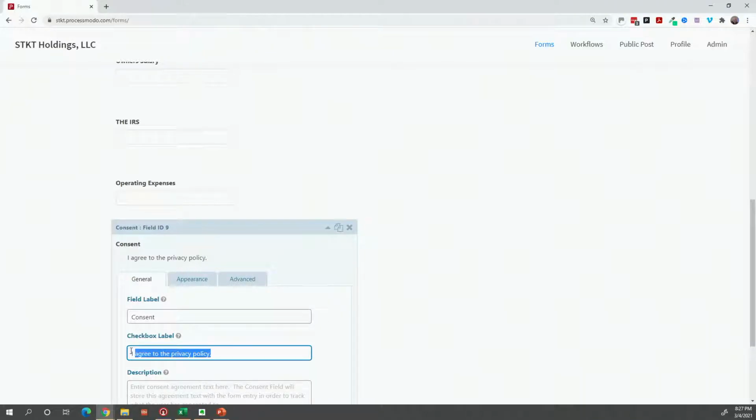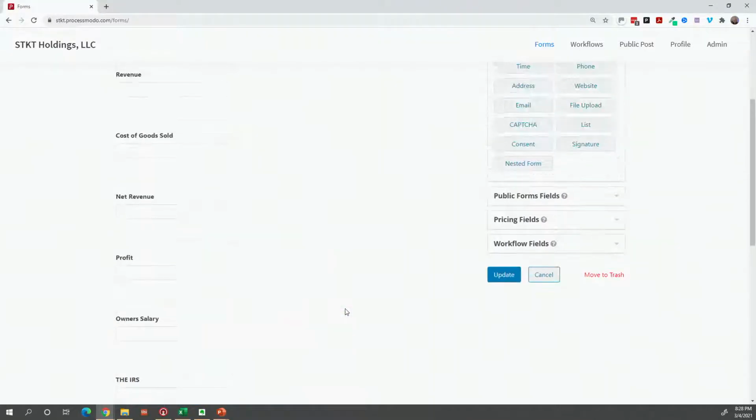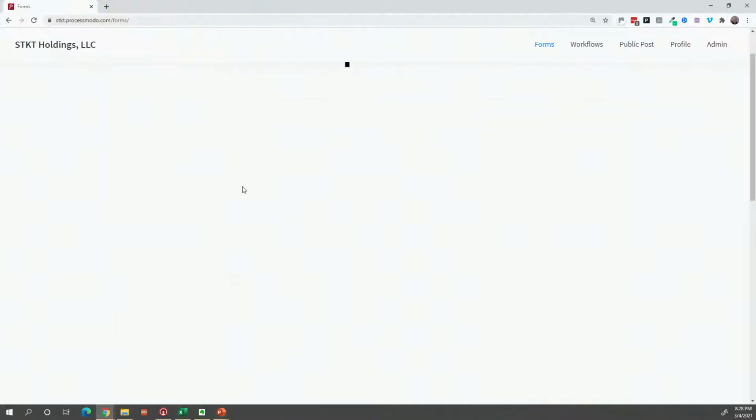I have completed the transfers. Okay, so I want my team to just mark off that they have completed the transfers, and that's fine. Now, I'm not done in here yet. I'm going to update this real fast.